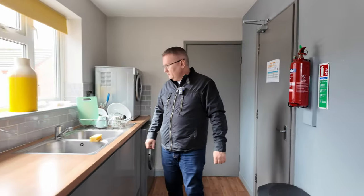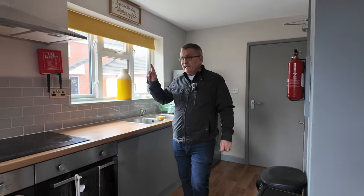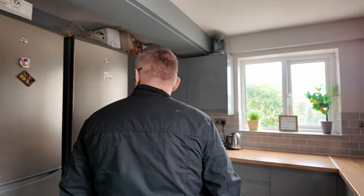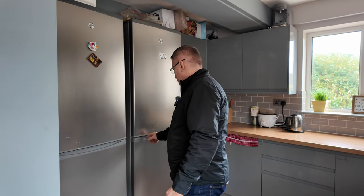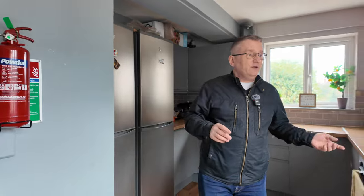So this is the shared kitchen. Double sink and drainer, washing machine, another downstairs toilet, upstairs toilet and bathroom as well. Two fridge freezers. Is one of those new, or was that next door, George? Next door. Yeah. So they get the whole use of the house, and they've got a really nice garden as well.